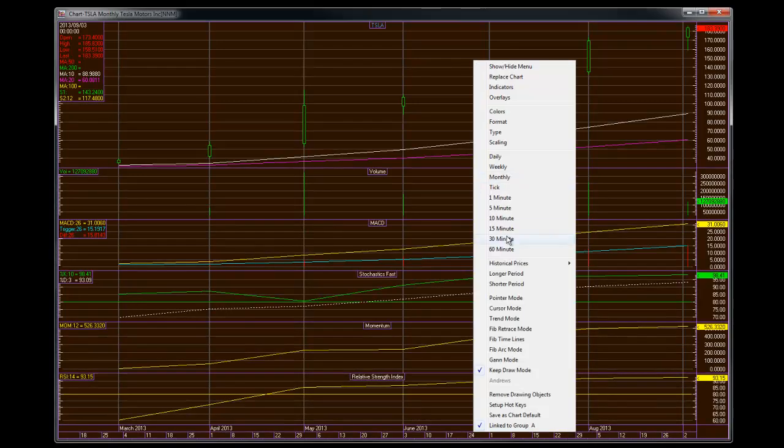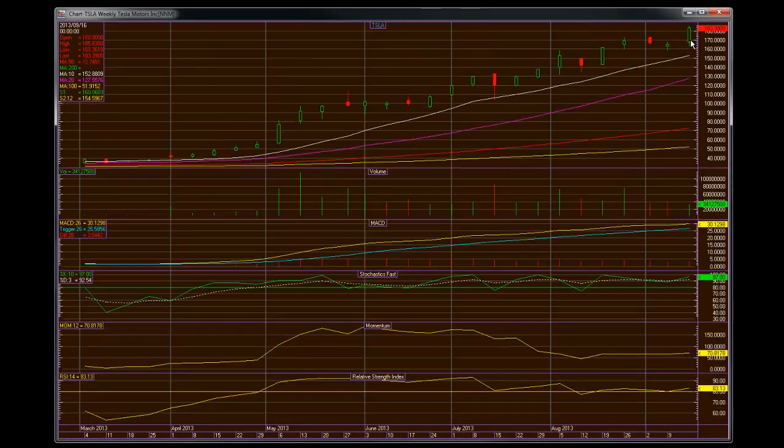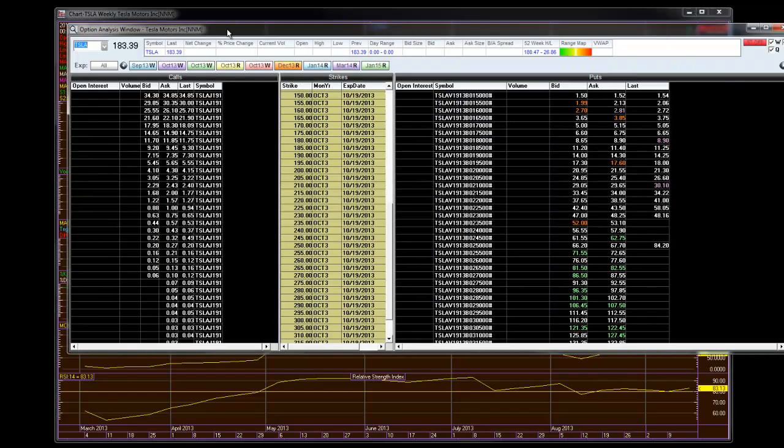That's a monthly chart. When we go to the weekly chart, we're extremely overbought. Great company, but it's time to get net short. And what do we mean by that? Well, the 10-week moving average still remains at 152.8. Nonetheless, we are overbought.